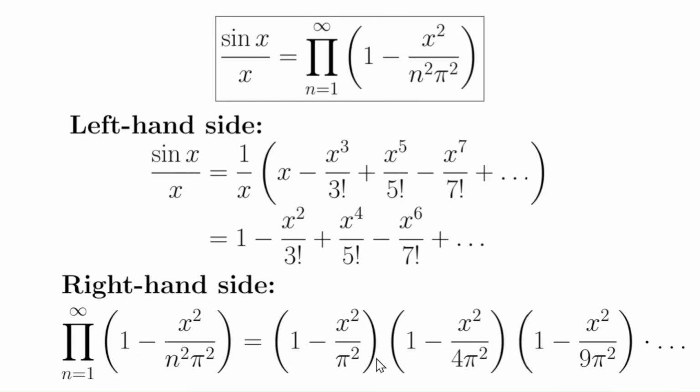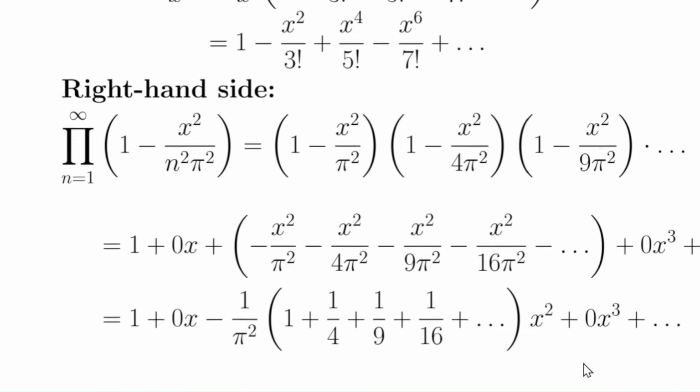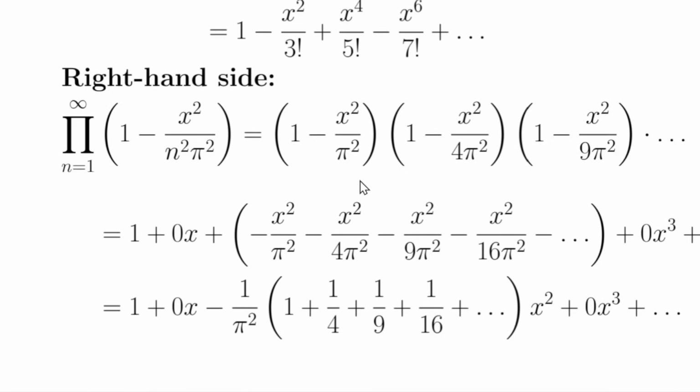Then we take the right-hand side and expand that into a power series. So we go down here and write it out. And we have this infinite product that we're going to have to expand, just like we did earlier. This time, though, instead of having infinitely many terms within each factor, we only have 2 terms. But we still do have an infinite product. We have infinitely many factors. And when we do this, we can get a 1 by doing 1 times 1 times 1. There's no way we can just get a linear term in x.